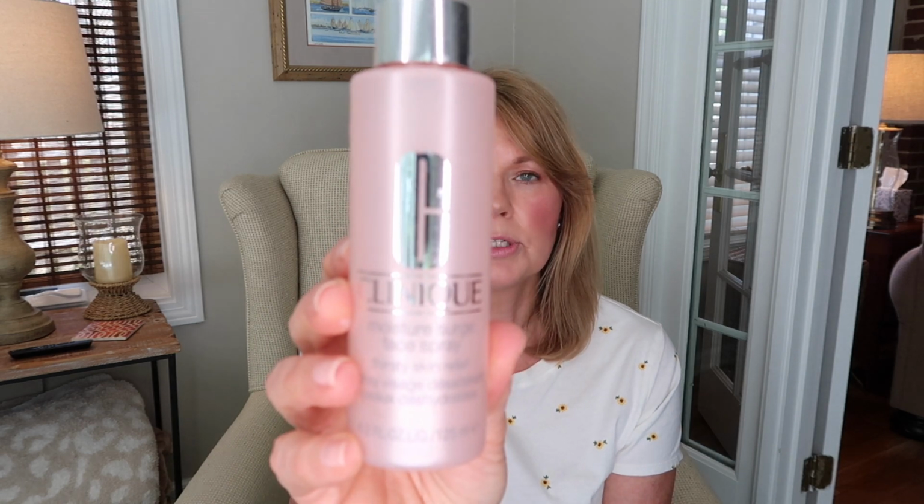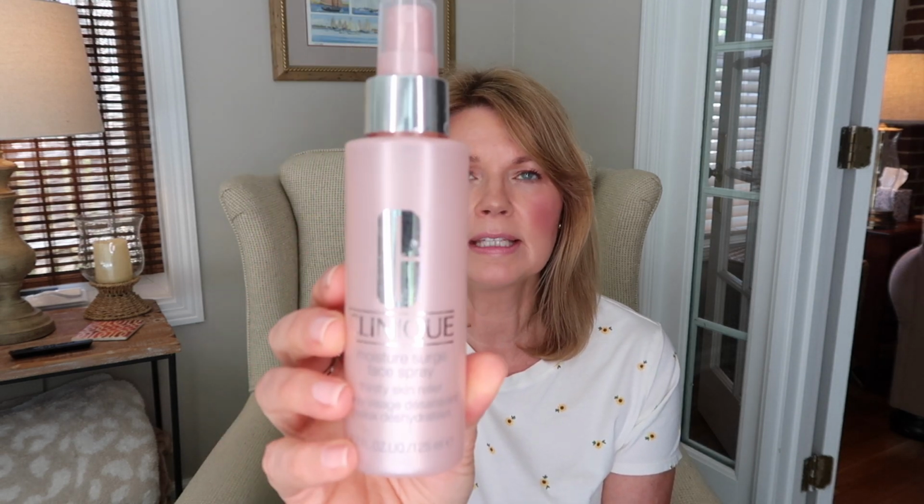Patches. So I think that's my skin telling me that I should probably just stick where it is. So I will definitely be using more of the 0.05% of the prescription Retin-A. I have finished up a Clinique Moisture Surge. This is the face spray.